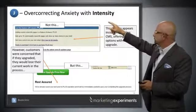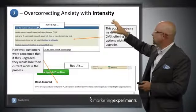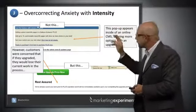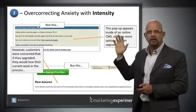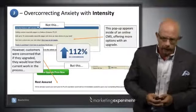but this. So this pop-up appears inside of an online CMS offering more options with an upgrade. However, customers were afraid. They were concerned that they would lose their current work in the process, and so we addressed that. And in doing so, we relieve their anxiety, and of course it produces a lift, in this case, 112%.